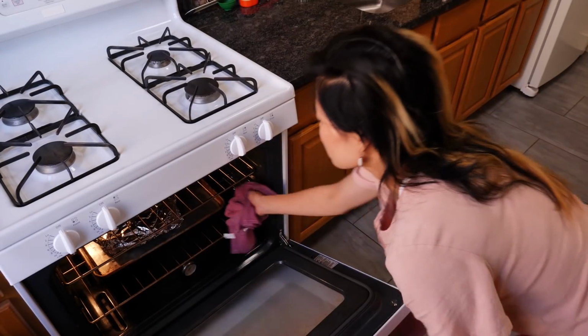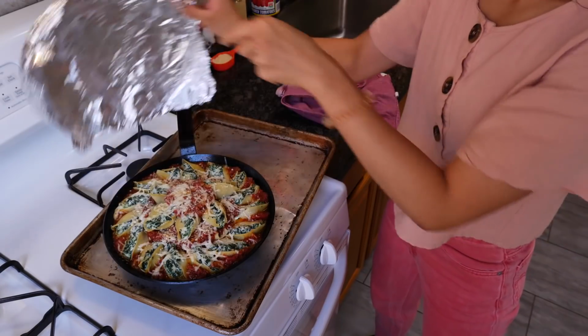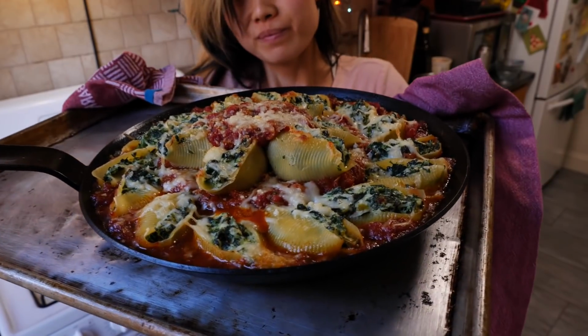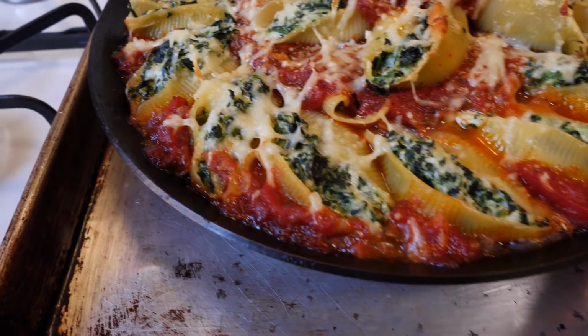To avoid the pasta drying out and to enable the cheese to melt, we're gonna cover it loosely with foil for the first half hour. When we go in to peek at the half hour mark, we're gonna lift off the foil and let that cheese get nice and golden. Cheesy, saucy, pasta-y.